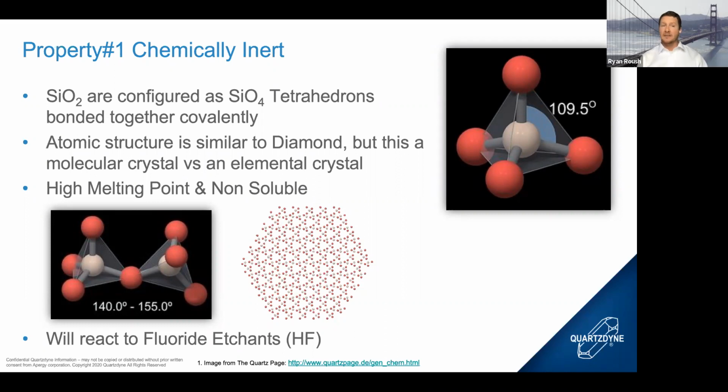So like glass, or other silicon dioxide, you can use hydrofluoric acid in order to etch quartz. And hydrofluoric acid is extremely dangerous. If it gets on your skin, you won't feel it until it actually gets to your bone, at which point it will start reacting with the calcium in your bone, and it's incredibly painful. But it is one method in order to remove quartz at a molecular level.